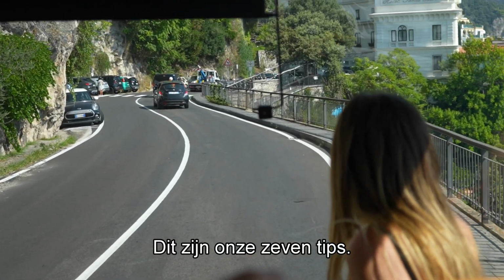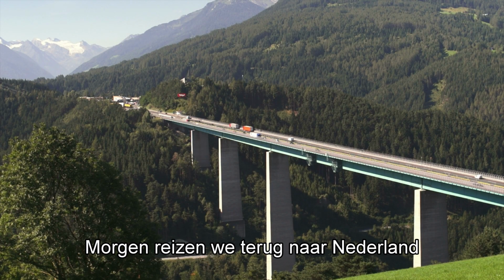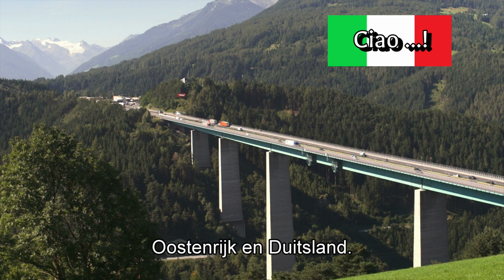Okay, these were our 7 tips. We start packing. Tomorrow we go back to the Netherlands via the easy Brenner Pass, Austria and Germany.